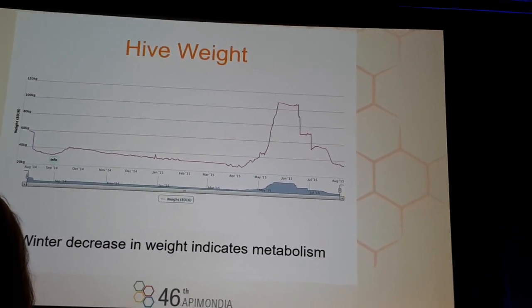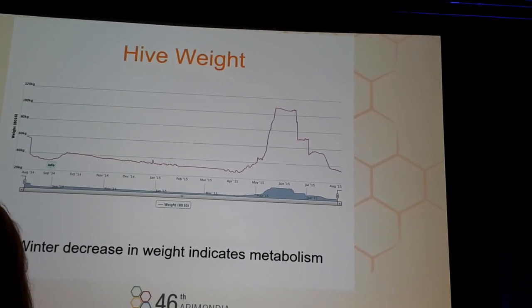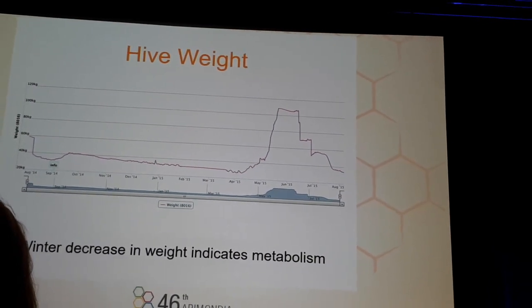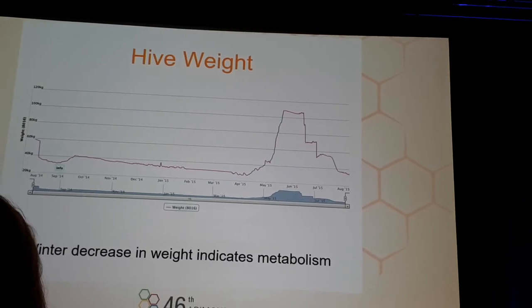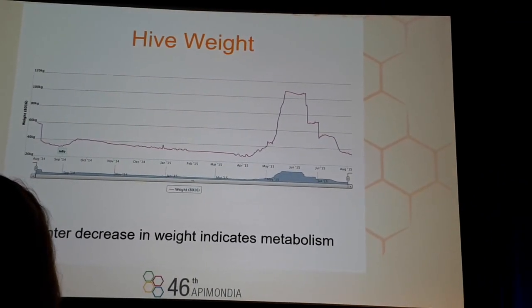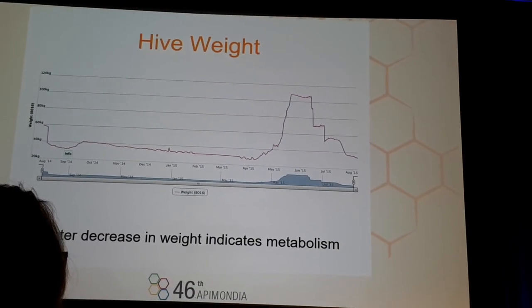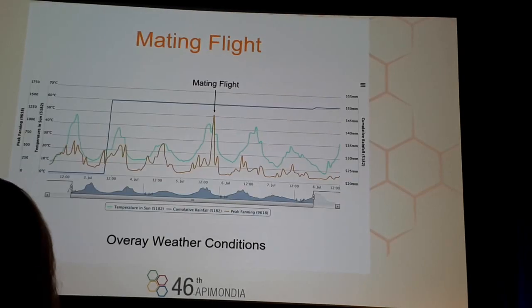Then we're getting to the end of the fall or autumn, and the weight begins to drop. We're lucky enough to have an ivy crop then, which sort of feeds our bees for the winter, so we see this increase. And then we have the winter, and we can tell the winter by this slow decrease in weight as the bees go through their stores. And I always like to think of the gradient of this winter decline as being useful for monitoring what you could call the metabolism of the bees.